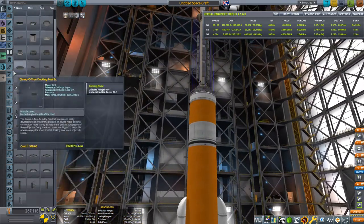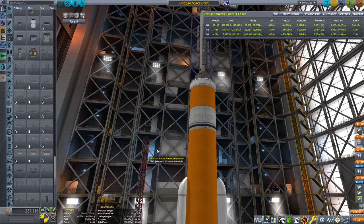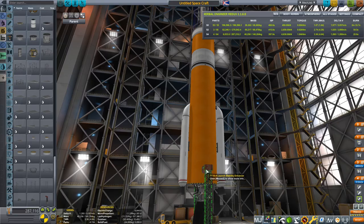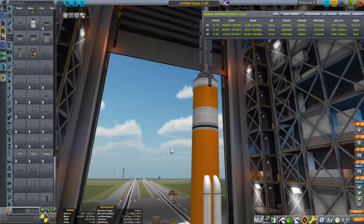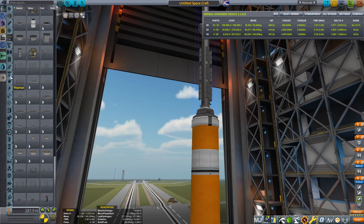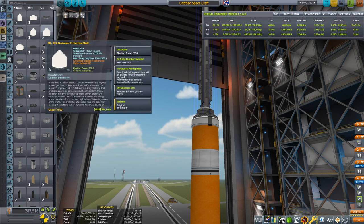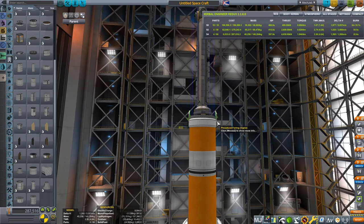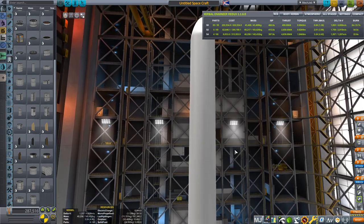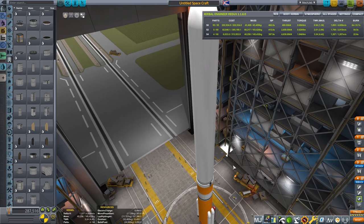And we'll throw our structural on there. Or our launch clamps. And payload. Fairing. And that is a comically ridiculous fairing.